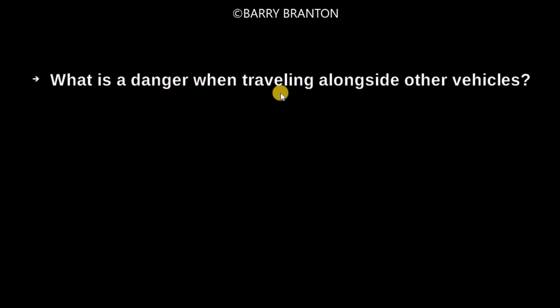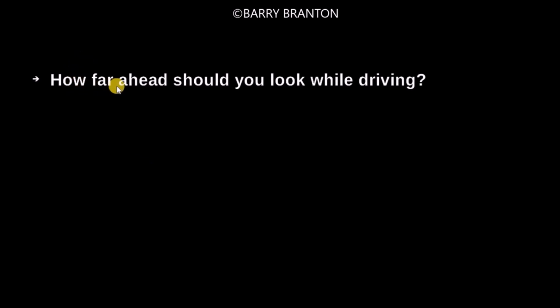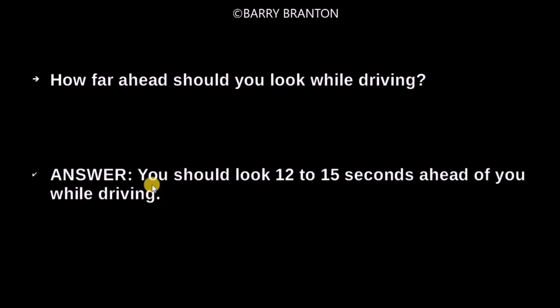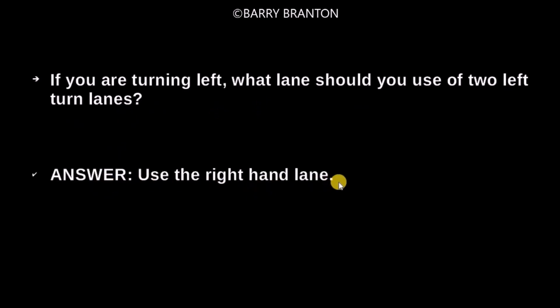What is a danger when traveling alongside other vehicles? You may be trapped in your lane when you need to change lanes. How far ahead should you look while driving? You should look 12 to 15 seconds ahead of you while driving. If you are turning left, what lane should you use of two left turn lanes? Use the right-hand lane.